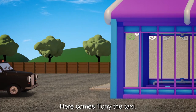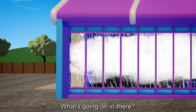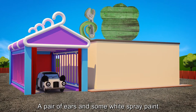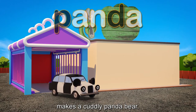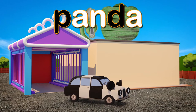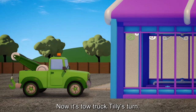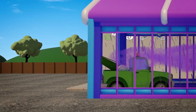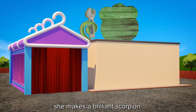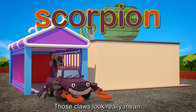Here comes Tony the taxi. What's going on in there? A pair of ears and some white spray paint makes a cuddly panda bear. Now it's Tow Truck Tilly's turn with her clothes from Halloween. She makes a brilliant scorpion. Those claws look really mean.